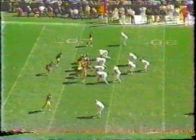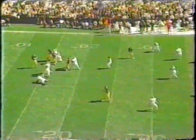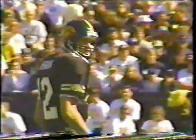Demo Odems is flanked to the top of the screen. Tim Dwight down at the bottom. And Iowa is going to start passing. And Sherman's in a heap of trouble. Finally gets rid of it, intended theoretically for Tim Dwight. But this crowd's getting nasty. Well, I think the crowd is frustrated because they know they have a good running team and they can't figure out why in the heck their team can't run.